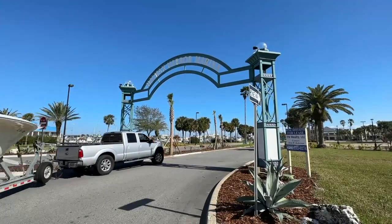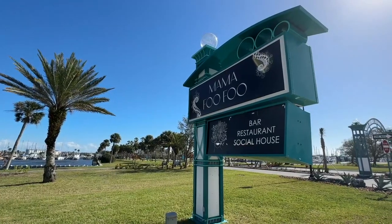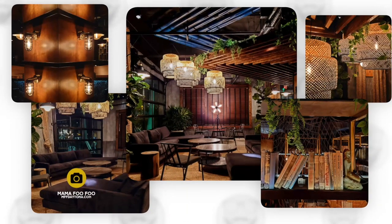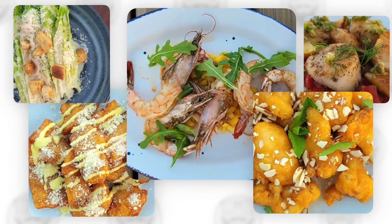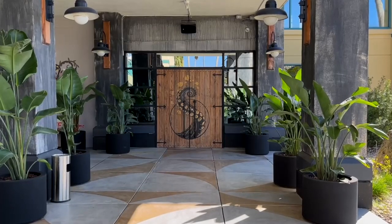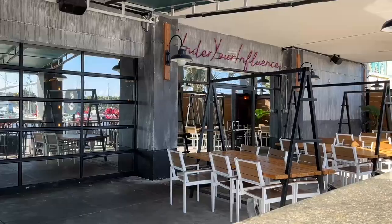Over at the Halifax Harbor Marina is the new night spot, Mama Fufu. The interior design of this place is unlike anything you'll find in the Daytona Beach area. The food menu is based on a modern approach to traditional pub fare, with a twist or two thrown in for good measure. Great place to enjoy fresh craft cocktails during a nightcap.